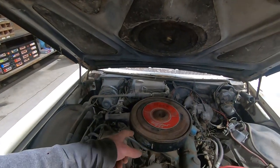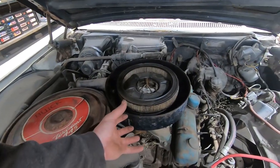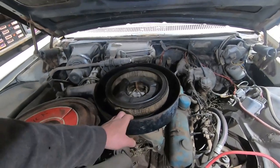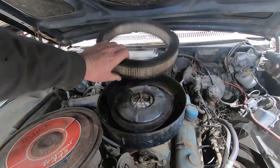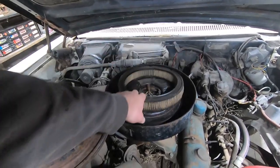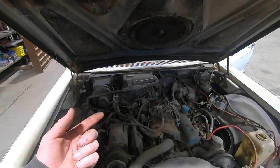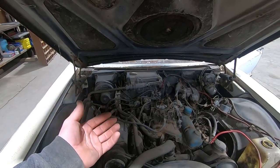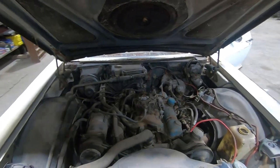That's almost 50%, not bad. Like I said, she's a 445. Missing a wing nut. Look at all this ginormousism of an air cleaner, and then this little itty bitty tiny baby air filter. He's just a little guy. So let's get that out of the way. It's a Carter AFB style something, WCF4B something or other.